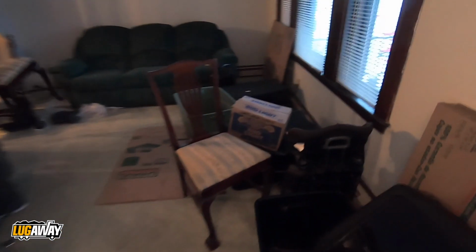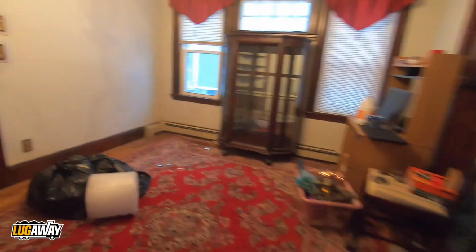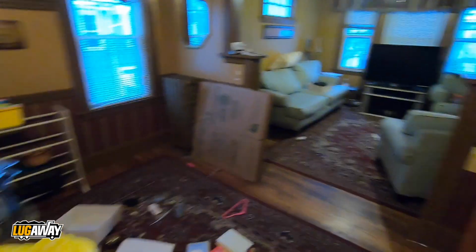All right, guys. Everything you see is going. That's the one piece that's going to stay. This stuff here. Appliances stay. Cleaning this up. And then we also have the upstairs unit. These chairs are going to go. Going to have to clean out all the cabinets. This middle stuff's staying. Everything else in here is coming with us.